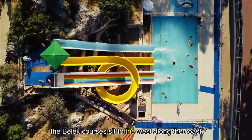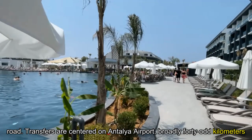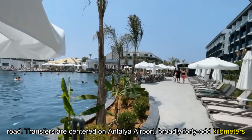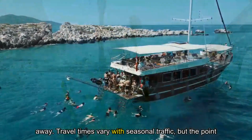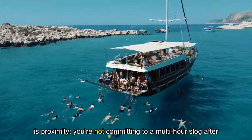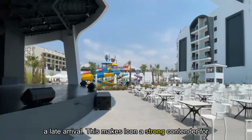If golf is on your radar, the Belek courses sit to the west along the coast road. Transfers are centered on Antalya Airport, broadly 40-odd kilometers away. Travel times vary with seasonal traffic, but the point is proximity. You're not committing to a multi-hour slog after a late arrival.